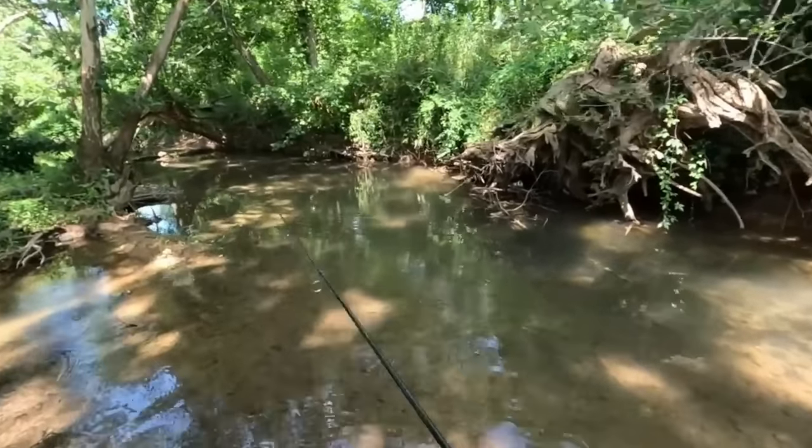Come on. Got it. What is that? Just a healthy redbreast. Oh, nice. Dude, this is awesome. What a day. Man, the size of that thing. These guys are so healthy in here.